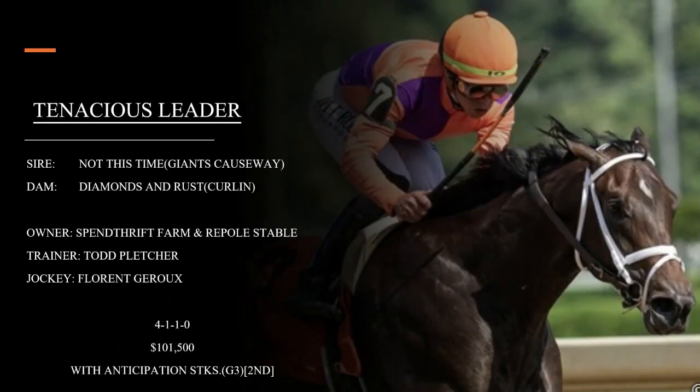Next is Tenacious Leader, and another Not This Time you can see, trained by Todd Pletcher. And this one's interesting that he ran in the With Anticipation and was rather effective on turf, and yet they moved him to dirt for his next start. And kind of interesting there. I think maybe that's a little Mike Rapoli influence there, you know, trying to be heard as much as possible. But this one, to me, from what I've seen, is clearly better on turf. So I think this is a good spot for him.